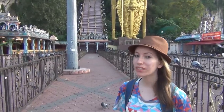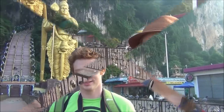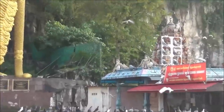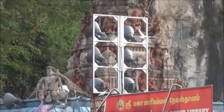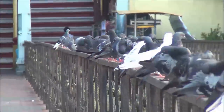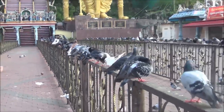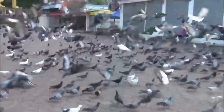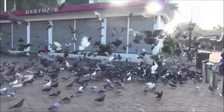Visiting the Batu Caves. It's only 13 kilometers north of Kuala Lumpur, and this is an important Hindu shrine. The caves take their name from the Batu River and are dedicated to Lord Murugan. Looks like it's feeding time for the pigeons over here. Money or food couldn't buy you friends.